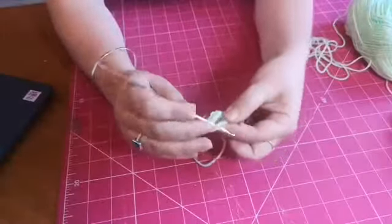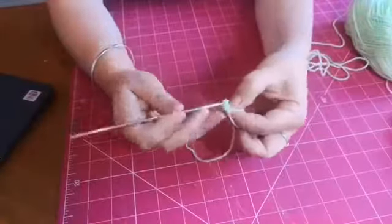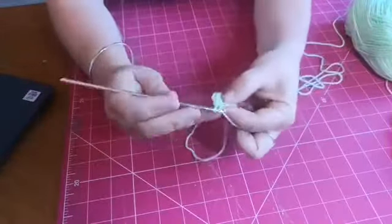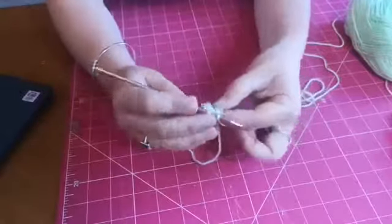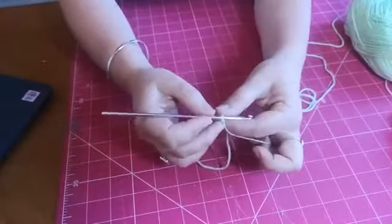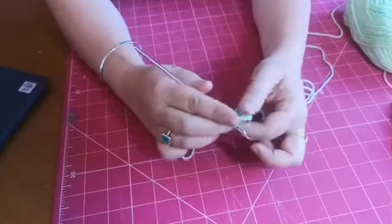7, 8, 9, 10, nearly there, 11 and 12. Okay, so I've now got 12 double crochets in that centre ring.